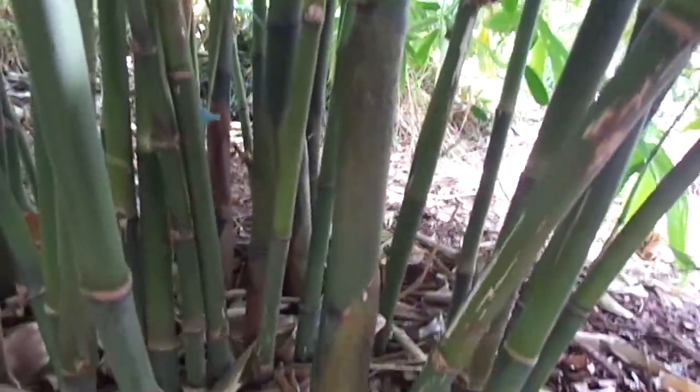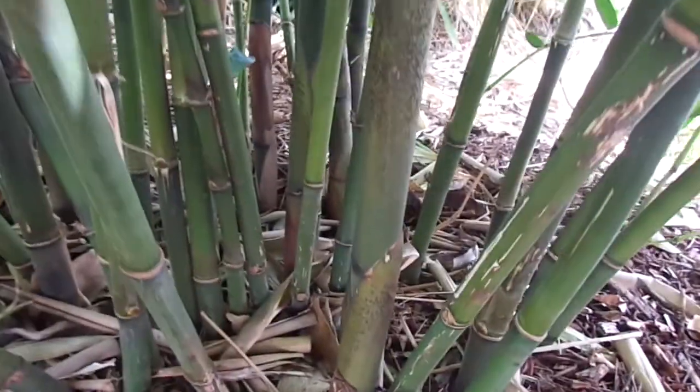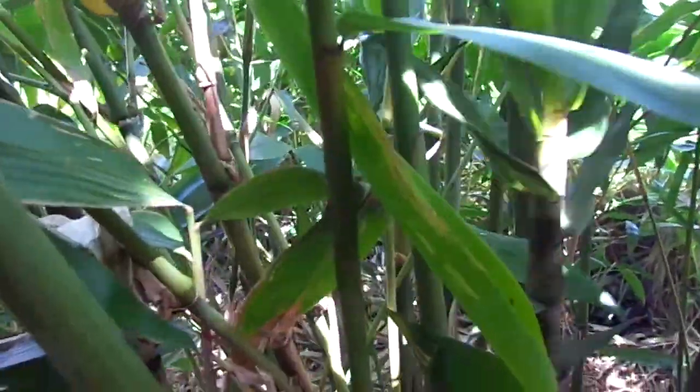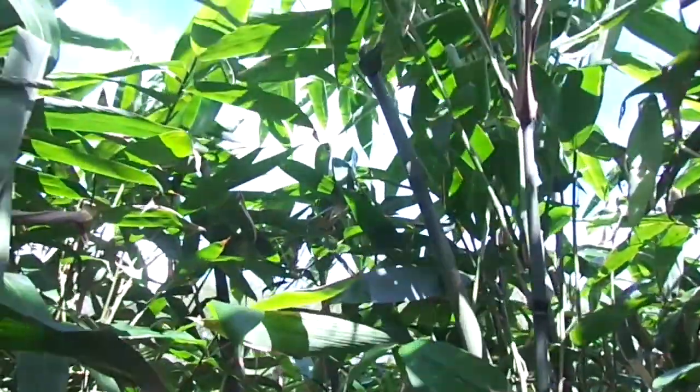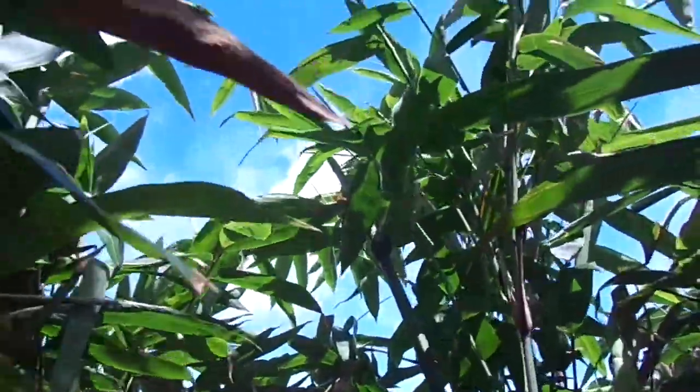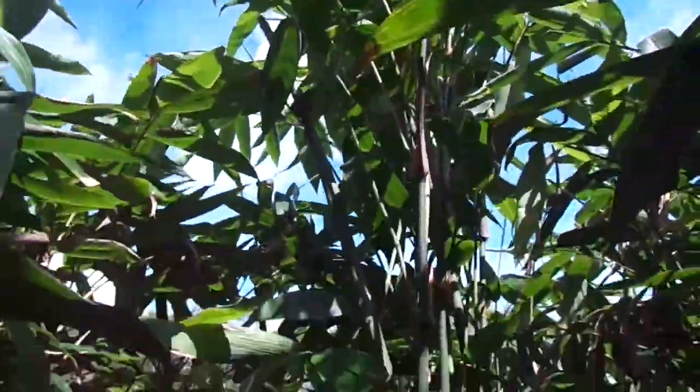And I even have a few good ones on this side, like these 3 that are rising up. This one right here is currently right around 5 feet, while this one right next to it is getting close to 6 feet. And I got one right behind it, still rising, probably right at 10-11 feet.